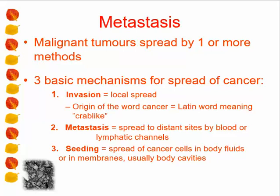Okay, so back again to metastasis. Spreading. The hallmark of a malignant tumor is that it spreads, that it can affect other tissues other than the tissue of origin. There's 3 basic mechanisms. Malignant tumors can spread by 1, 2, or 3 of these mechanisms.